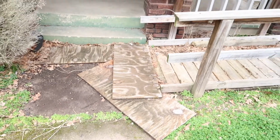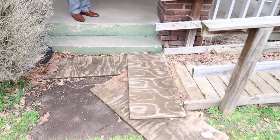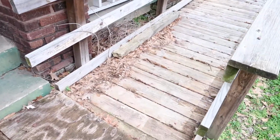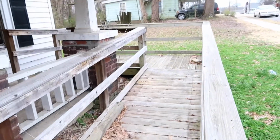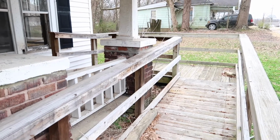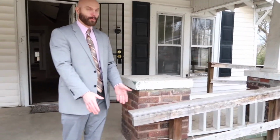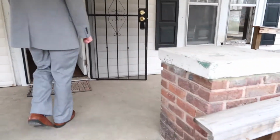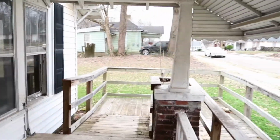As you can see, there is a little bit of plywood over here. I think they just put it here. I don't see any kind of damages. So what is this thing for? It's a ramp. More than likely it was put here because someone had special needs, they might have been handicapped, so a wheelchair access into the house. Okay, so if you cannot walk up the stairs, it's a good part if you're trying to rent it.